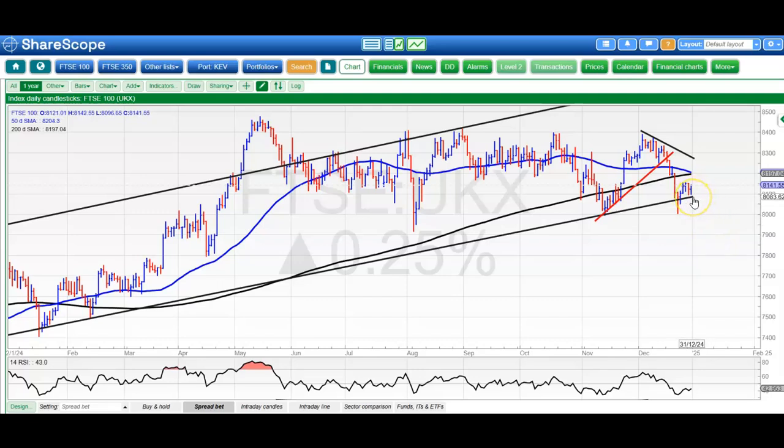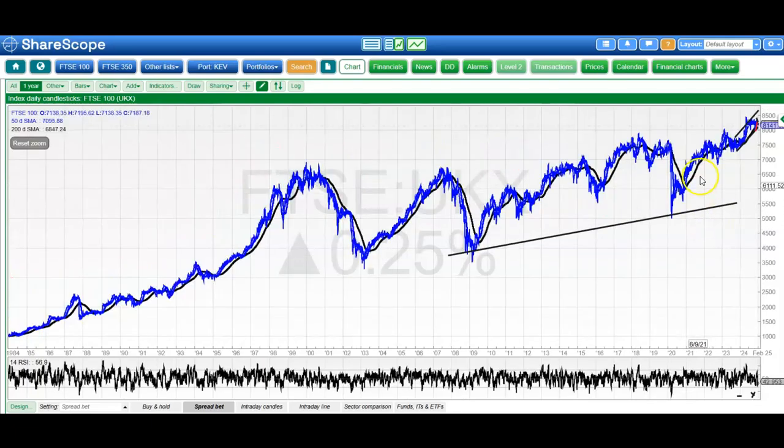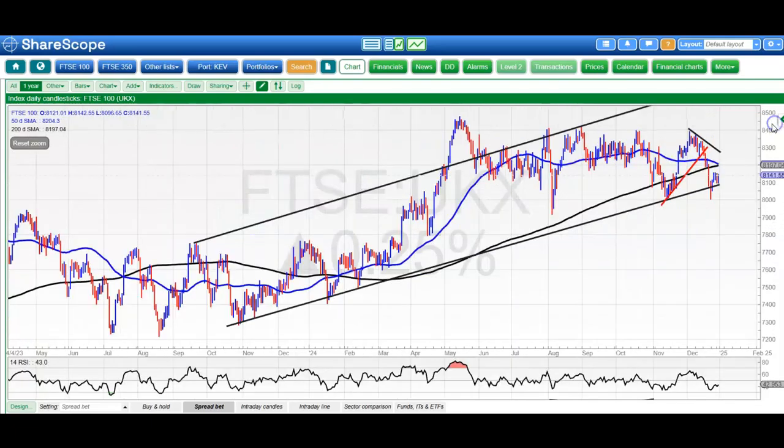Starting on with the FTSE 100, which ends the year, well, I suppose with a whimper, but at least we're above the floor of that rising trend channel. That's been in place since September last year, and we've been within that, apart from an overshoot back in May, for almost the whole of the year. Floor of the channel there at around 8,000.